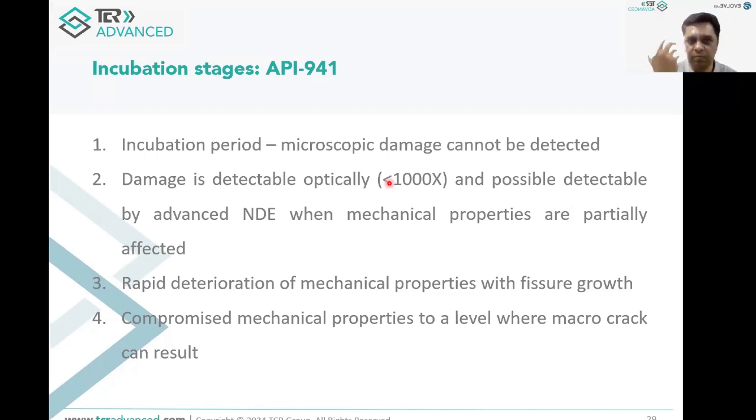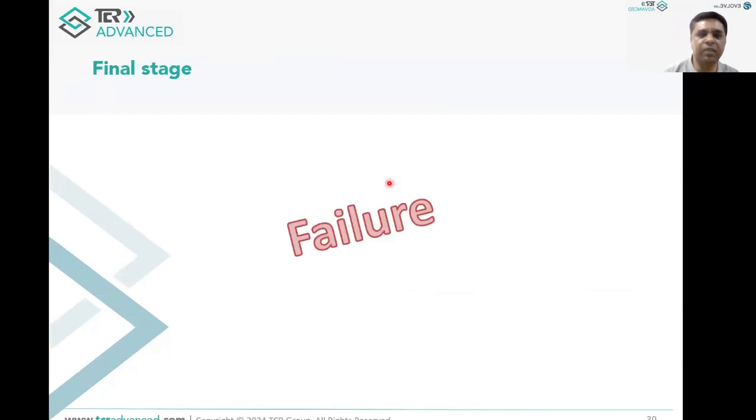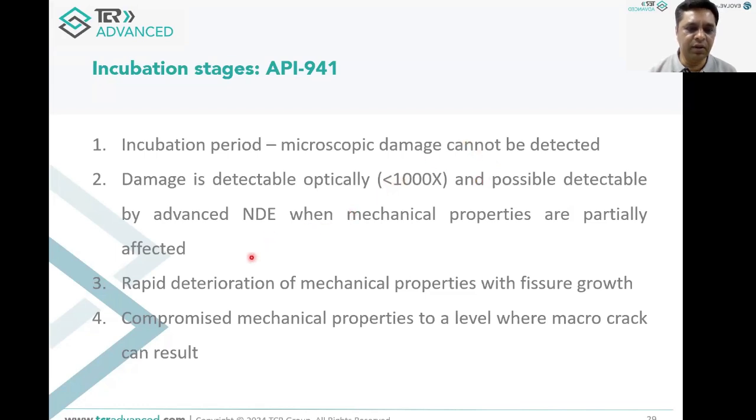That you can see without any appliances. And the final stage, of course, is failure. And that's the too late part of that. So coming back, we can detect this comfortably, but it is too late. You have no time to use it.